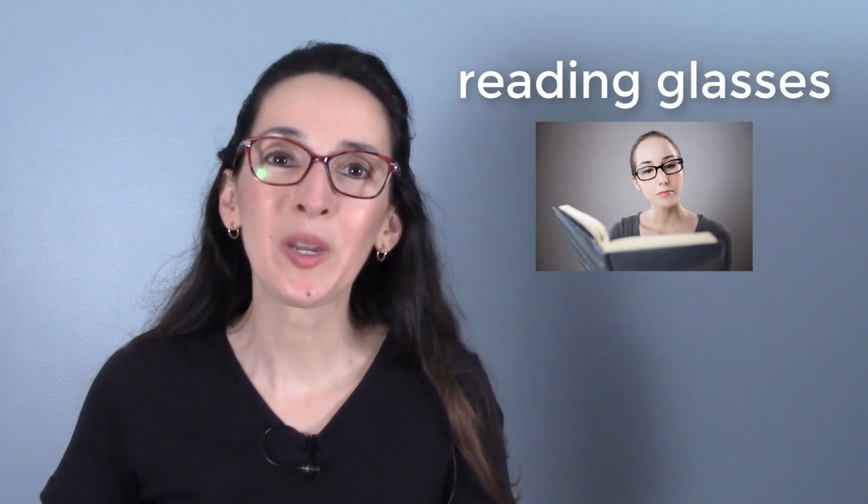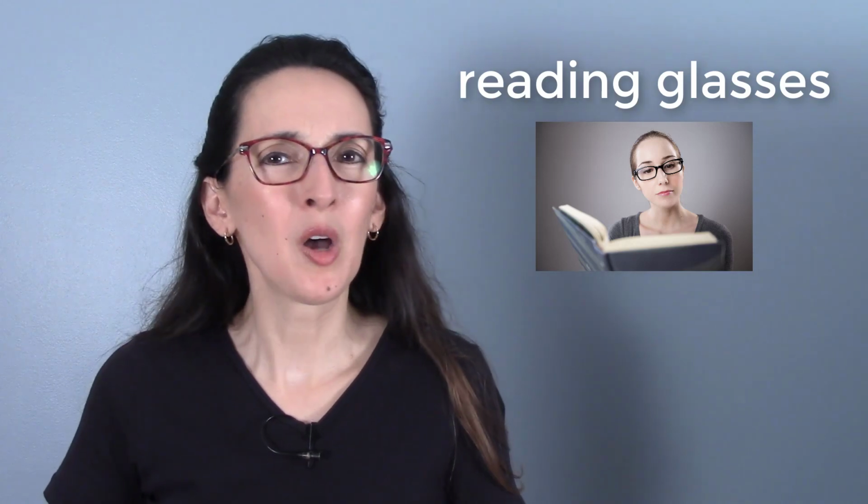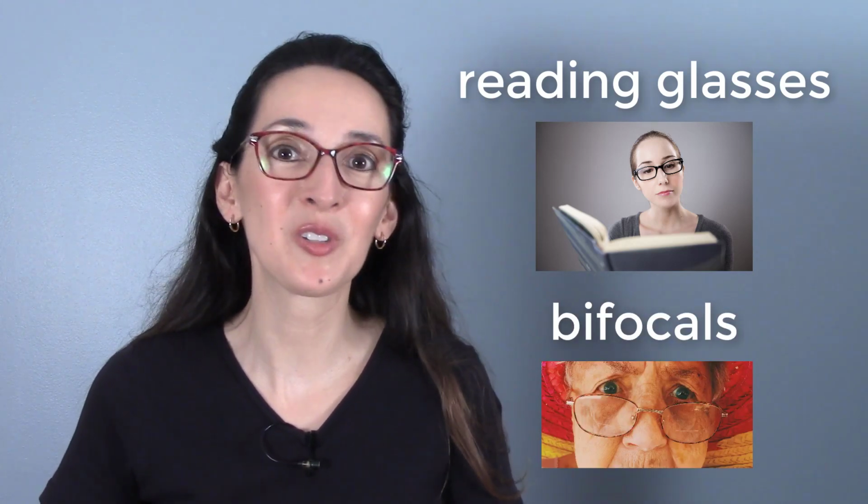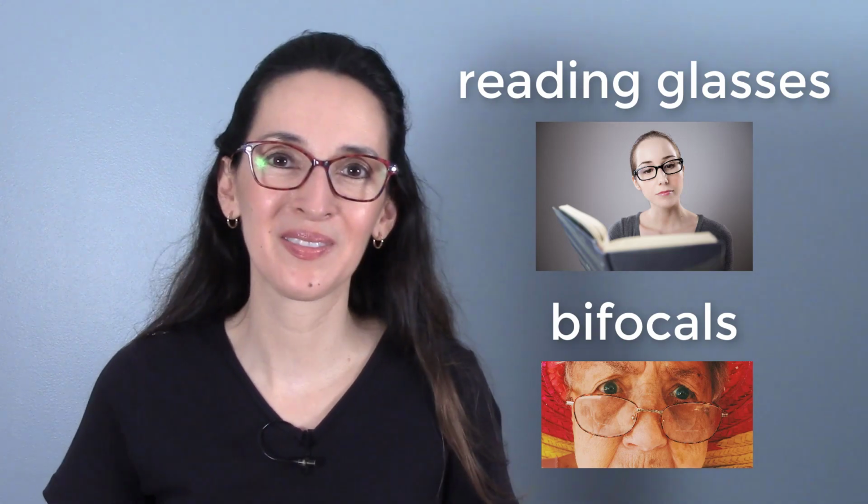My daughter will also enjoy not having to wear glasses all the time, just when she reads. We took the time to choose a stylish pair of glasses for her. There are different types of glasses. Some people wear glasses all the time. Others use reading glasses. There are also bifocals, which perform two jobs. They allow you to see far and near.